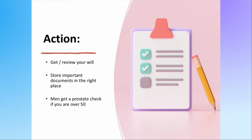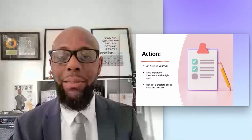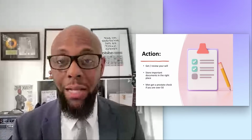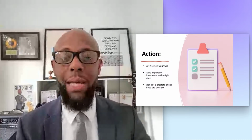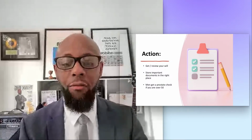And if you're a man, make sure you get a prostate check. So a PSA check. Prostate cancer is something that affects a lot of men, and it is one of the most treatable cancers if detected early. So make sure you're taking care of your body, make sure you're taking care of your family, and make sure that you're taking care of yourself.